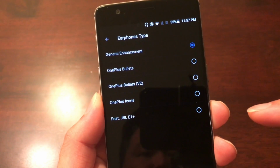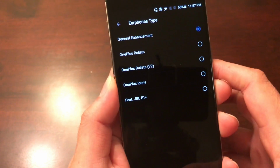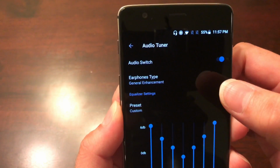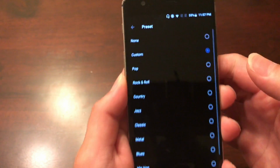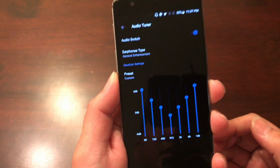It, I guess, has some tuning for certain JBL headphones as well. But you can also just put on general enhancement because I don't have the OnePlus earphones. And then you can go ahead and pick from any preset EQ settings, or you can just preset any kind of custom setting you want.